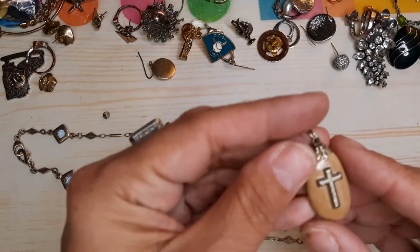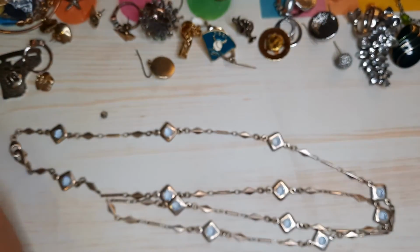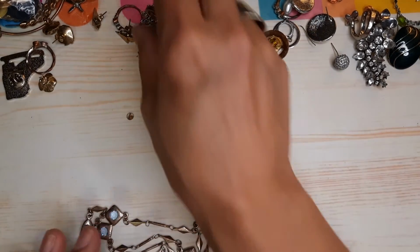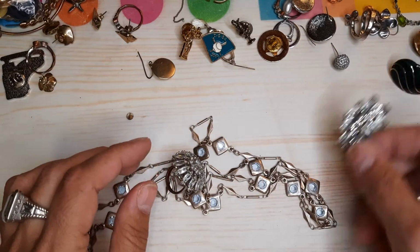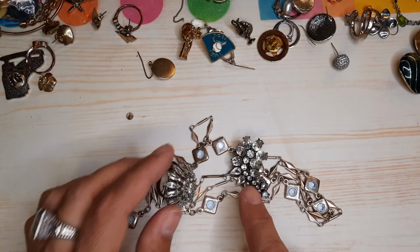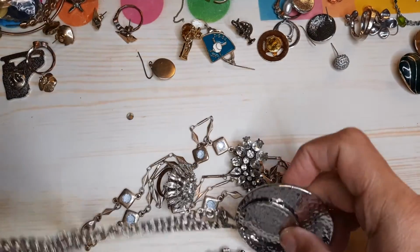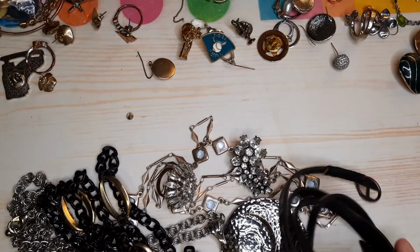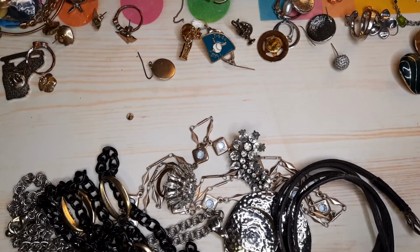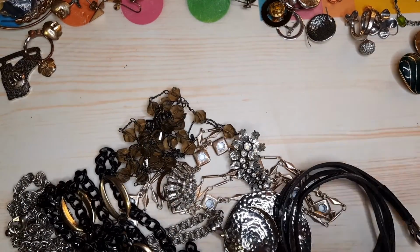Oh, and we had one more of these with a cross. Isn't that pretty? So we've got three of these. Those are really nice. So I really like this. I like this ring. It's a gorgeous ring. Love this earring. We can turn that into a brooch. The watch. That piece. I like this black one. I like this. Lots of black and silver tonight. I like the stones on that, which we're going to reuse.